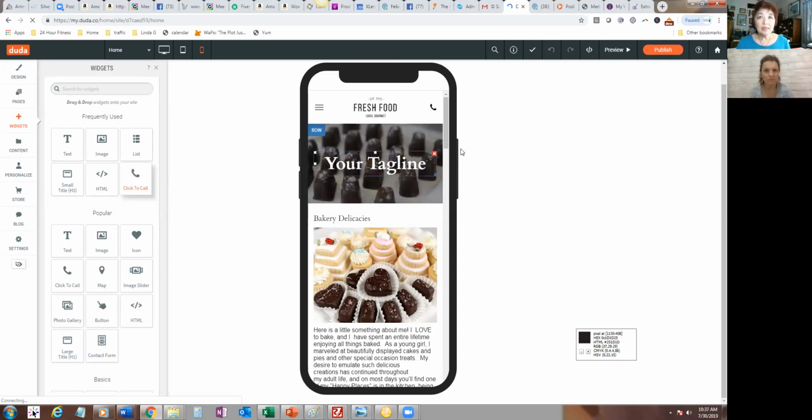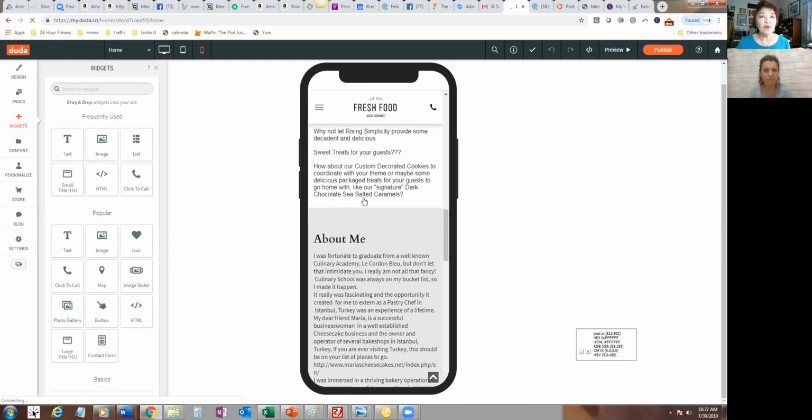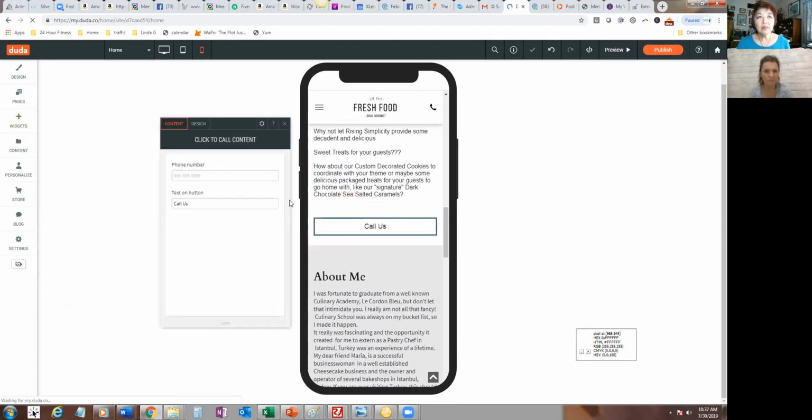So let's say, let's see, let's put it maybe just above the About Me. So if I wanted to add a click to call right after the list of your services, okay, I can just drag that widget over to the editor, drop it in there.